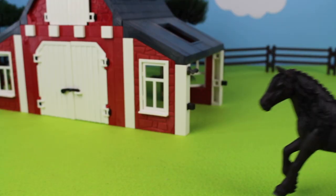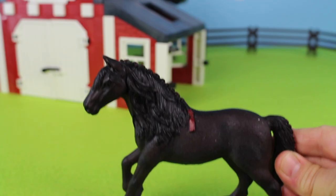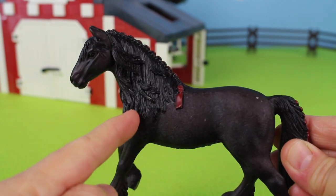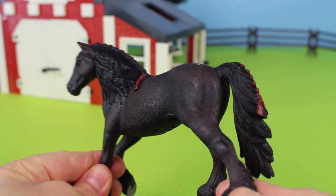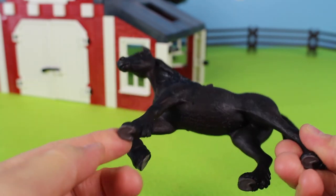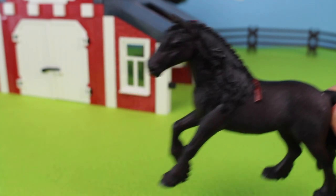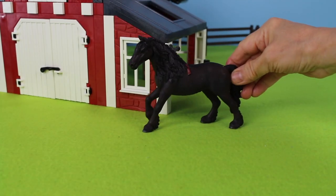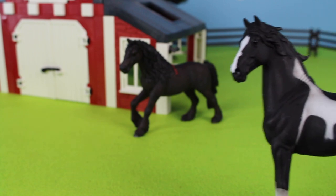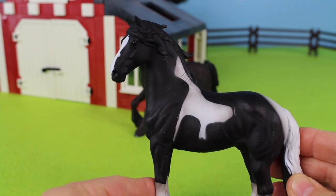On this farm, there are horses. Look at this beautiful black horse. What a beautiful black horse. She has red ribbons in her mane and in her tail. There are her hooves. Let's put this horse next to the big red barn. Here is another horse. This is a black and white horse.